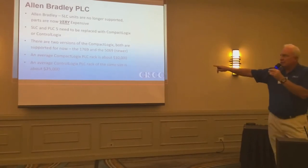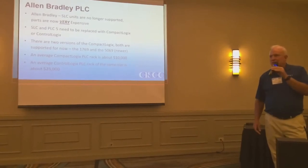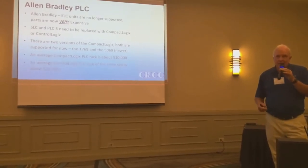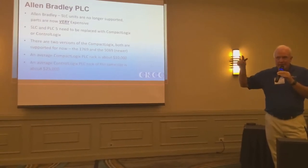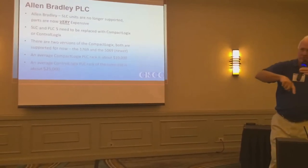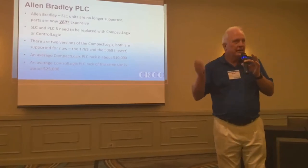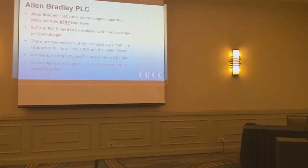I will tell you that that $25,000 price tag doesn't just double. It's about 2.5 times, maybe 3 times that price, because you not only have to buy a power supply for each module, you also have to buy a redundancy module and a third power supply to go along with that. You also have to buy a backplane. There's a lot more to it. So in order to get redundancy out of the ControlLogix PLCs, you spend a lot of money.